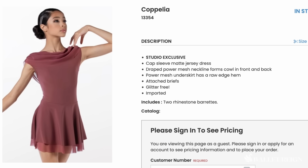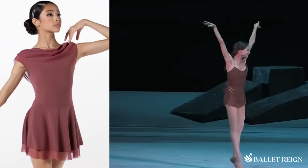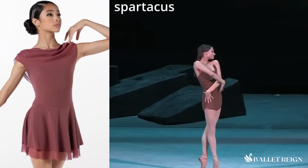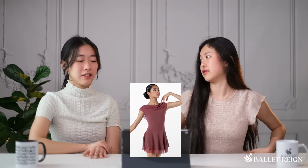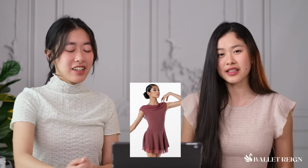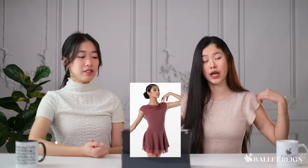We're feeling... What is this? Oh. I take it back. This is supposedly Coppelia. This looks very Spartacus to me. It looks extremely Spartacus. The color, even the cut of the costume, the silhouette. She always wears the very simple short dress, and usually it has some kind of drape element. Sometimes it drapes off one shoulder, but this one is draped across the front.